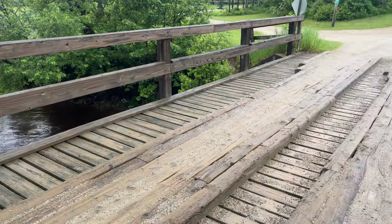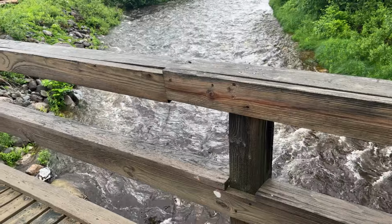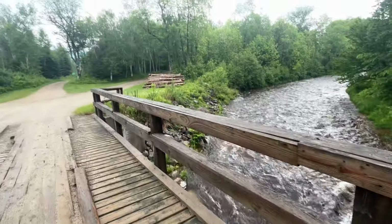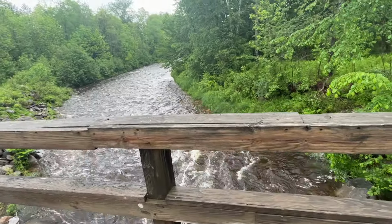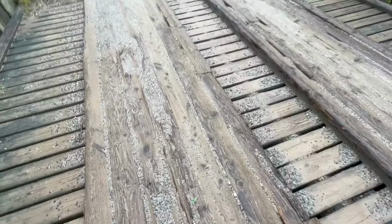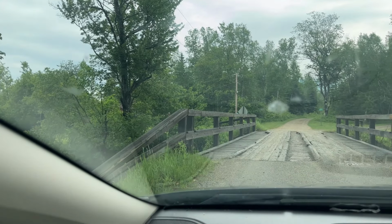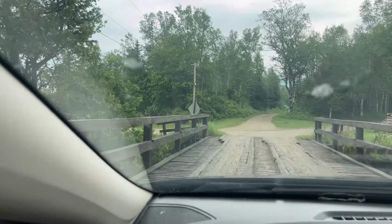Alright, we'll wait a couple days, see what happens. What about that rock there? I can't really get to it. Alright. I will be back, river. Oh, sketchy bridge. It's rotted and stuff. I'm gonna drive over it. Alright, driving over sketchy bridge. Go fast.